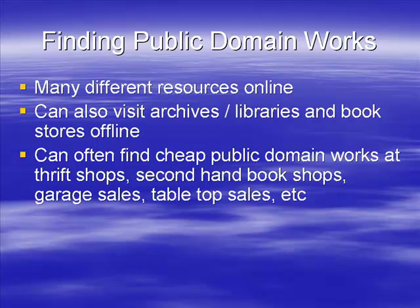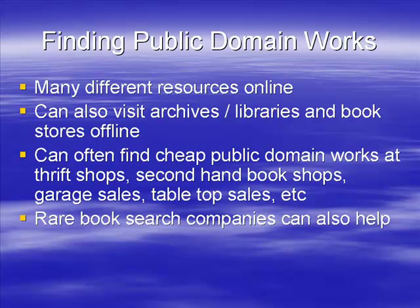It really is. So please think about it. You can get out from in front of your computer and go and hunt around shops and places. You can find some fantastic deals and fantastic bargains. Now, there are also companies, and we'll talk about one or two of these in a little while, but they're rare book search companies. Basically, if there's an out-of-print book that you want to get hold of, these guys will go and find it for you.